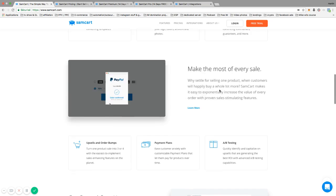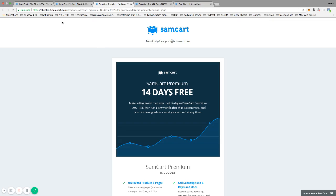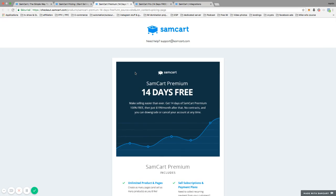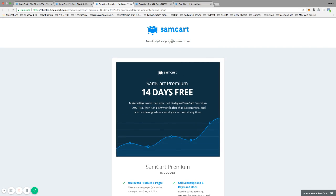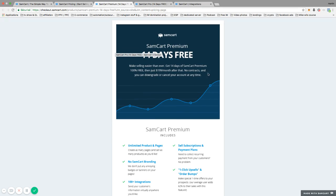So let me give you an example of a checkout page. Okay, so this looks like the new checkout pages that they've decided to invest in. And if they're using that on their own site, because I don't have the latest results of the split testing, it means that this is the version that's converting the best, right? So when you look at this, it doesn't really look like a checkout page, right? It looks like a sales page.